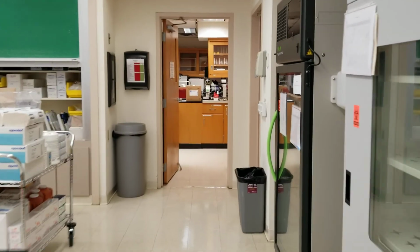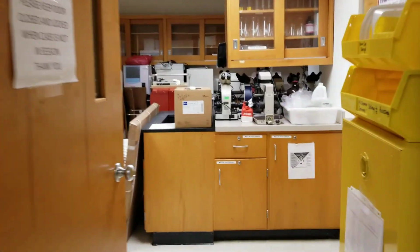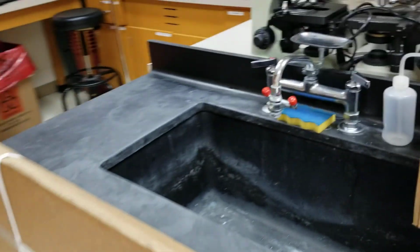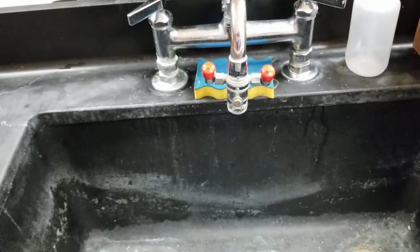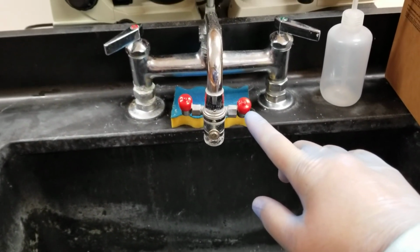Now, if we go into the prep room, we go straight into the prep room. All this stuff will be moved. But here is the other eye wash station. Okay, it is directly on the faucet. See the red caps here?